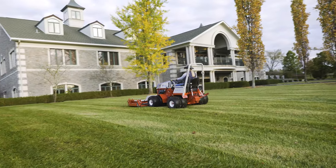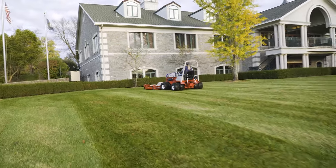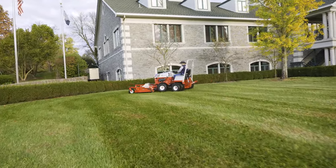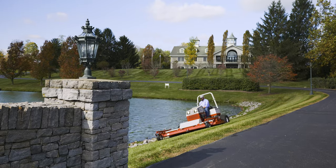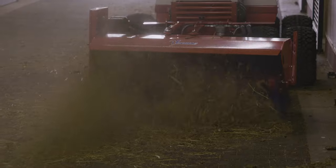This equestrian facility is very high-end, super beautiful, and we do a lot of cool jobs here as well. On these types of properties, Ventrac is mostly known for the aesthetic we provide and the finished results. Whether you're mowing or doing some other job, on these types of properties, the important thing is how does it look when you're done?